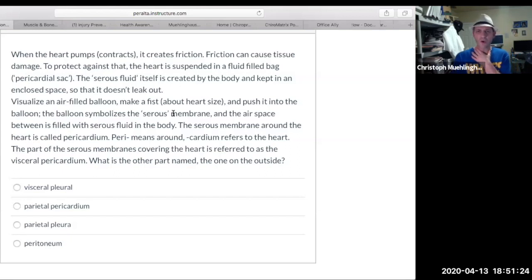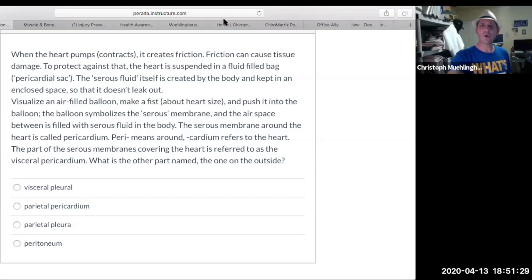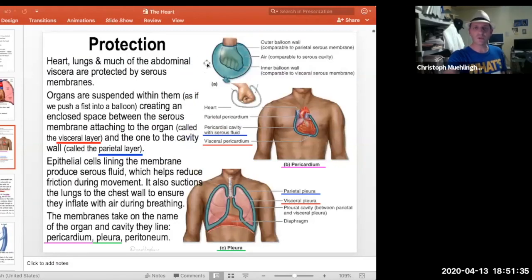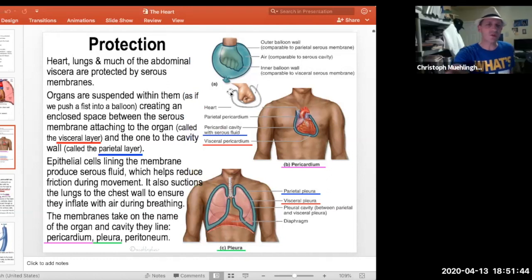What is the other part called? Parietal pericardium. So there's a lot of talk for this thing over here. So the balloon is this thing. Did you guys understand that concept? Okay, anybody who doesn't, please ask questions, because this is one that can take a while to understand: this is one membrane going around the organ and then the wall where the organ sits in.